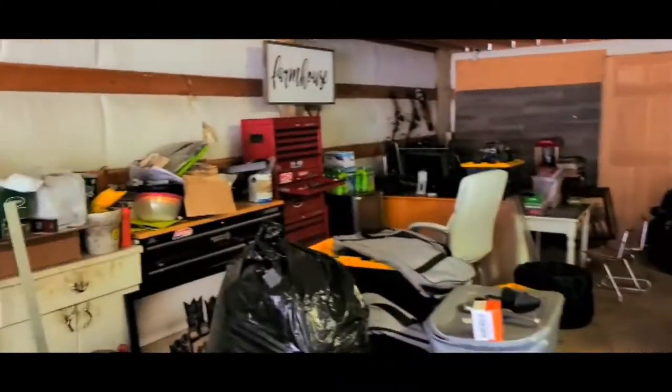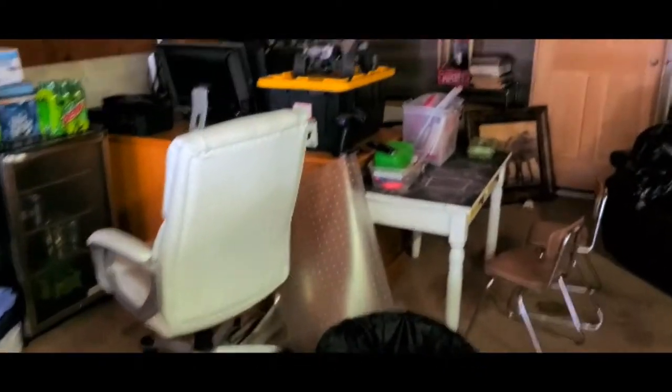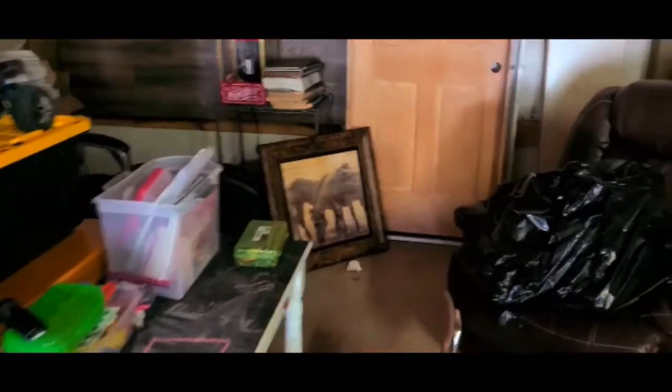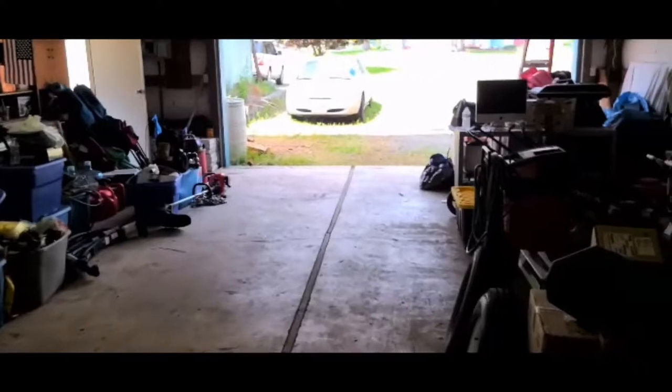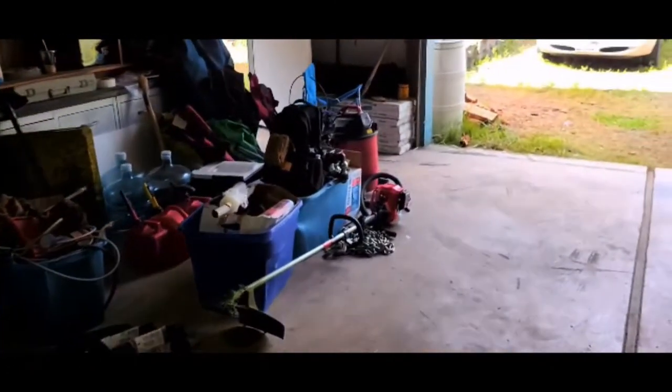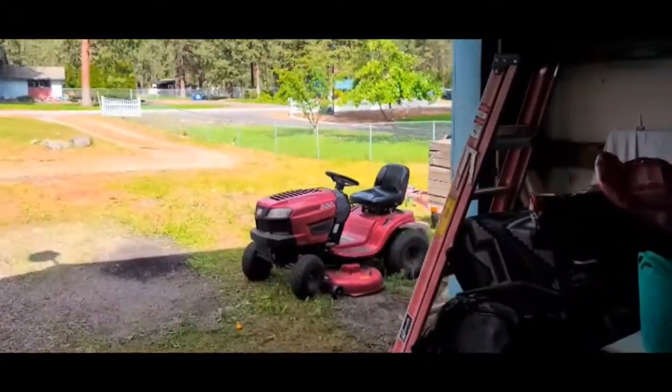Yeah, got my toolbox, both of them set up here. Still got to get all my tools in it, but here's my desk and everything. That way I can start working on some leather again. And yeah, that's it, man. I wanted to show you guys a little bit about where I am, and let you know that I'm still around.